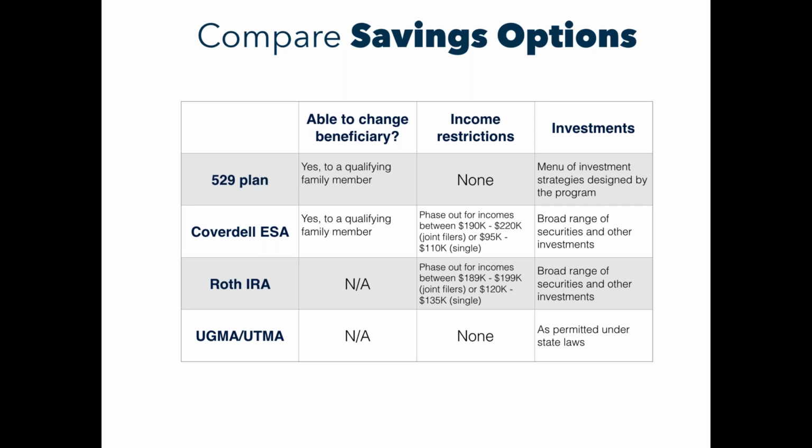There are also no annual contribution limits for 529 plans. But with a Coverdell ESA or a Roth, you have limits. With the Coverdell, it can only be $2,000 per beneficiary, and with the Roth, it can only be $5,500, or $6,500 if you're over 50. 529 plans only have an aggregate contribution limit, which is determined by the state, and some of these could be as high as $500,000.